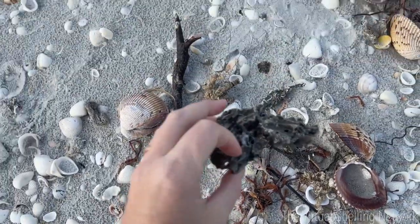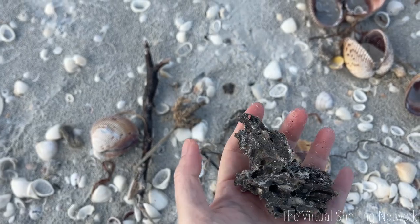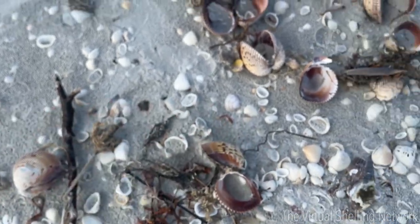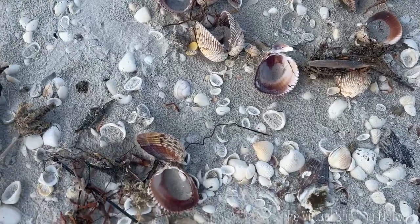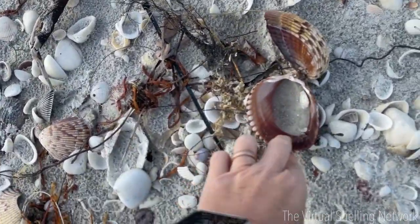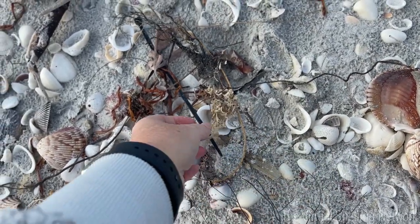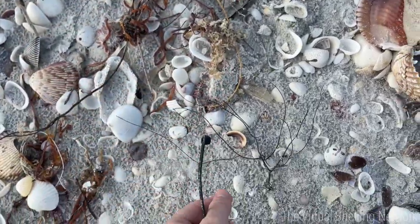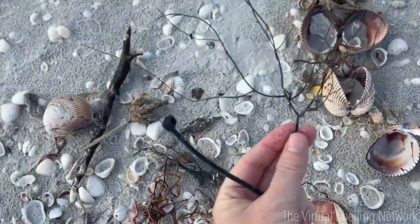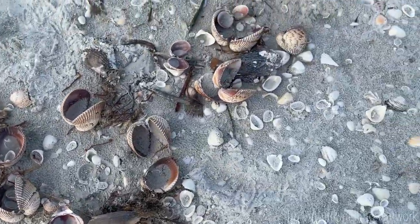This is a cool piece of driftwood. Look at that. That's really fun. Oh, I love that one. Lots of sea whips. Usually we do not find a lot of sea whips, so when they're here, I love to take advantage. Oops, that's not a sea whip. That's a piece of plastic. Take that with us here. But look how pretty that one is. Gorgeous. Love it, love it, love it.